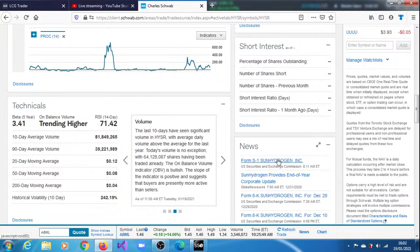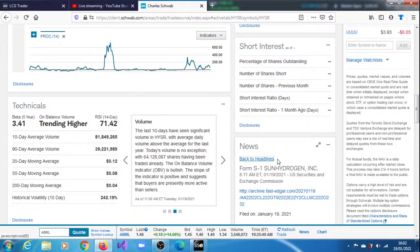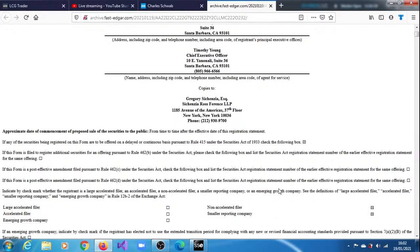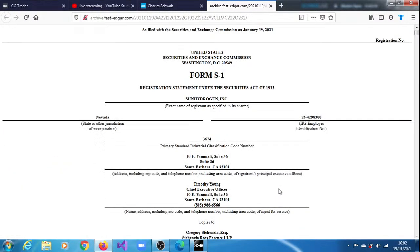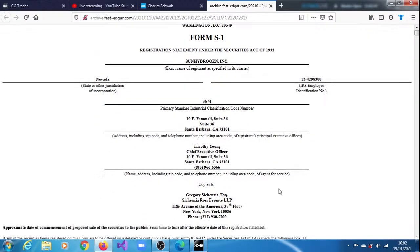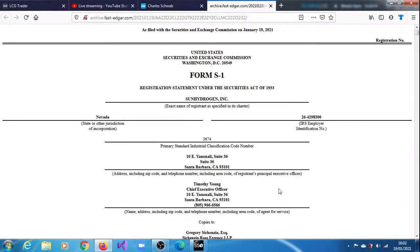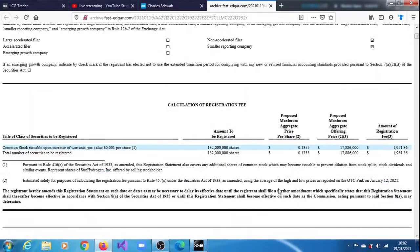So it has an S1 disclosure here today. I believe this was issued today. Let's have a look and see. So that's the disclosure. We don't have any date on this. Can we find any date? Okay, yes, it was filed today, January the 19th of 2021. It's a registration, it's trying to register more shares.